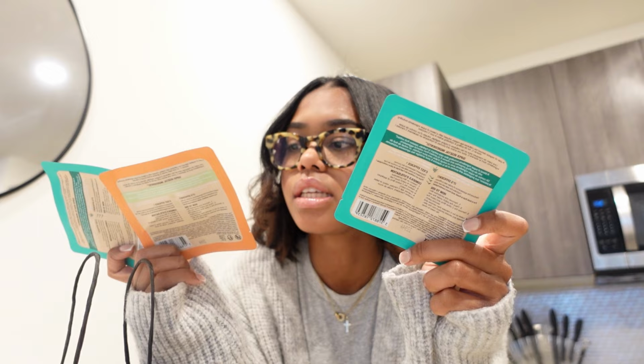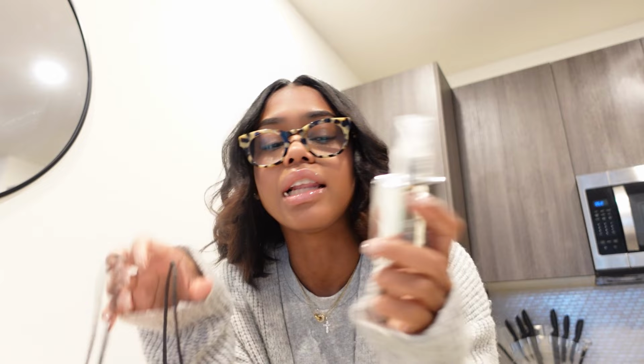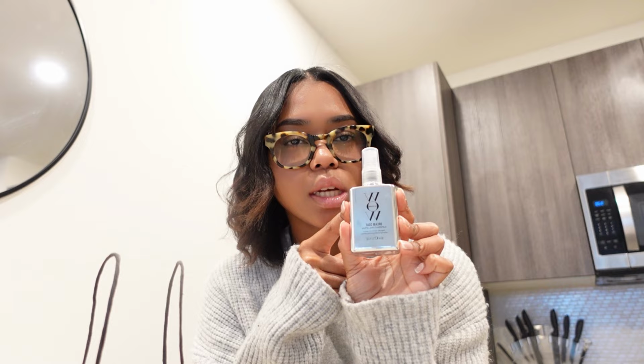And then a few hydrating eye masks. This one says glowing eye mask. These are recommended, so I got that. And then the same thing but in a face mask. And then a lot of y'all have been telling me to get this Color Wow Dream Coat, so I got that. Especially on my live this morning, I was doing a silk press, and a lot of people recommended this, so I decided to go ahead and get it.